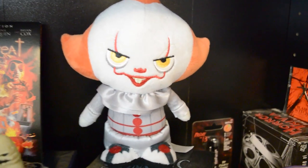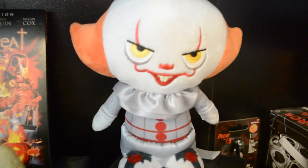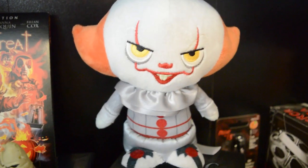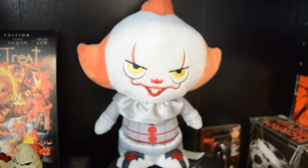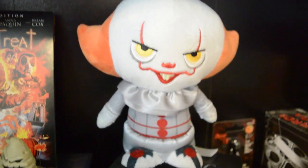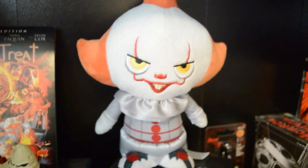Over here we have a little Pennywise plush, which I've used in several videos. I've actually abused this thing on camera before. I've thrown it across the room, and I still collect plushies because they make me happy. I'm not gonna apologize for that.